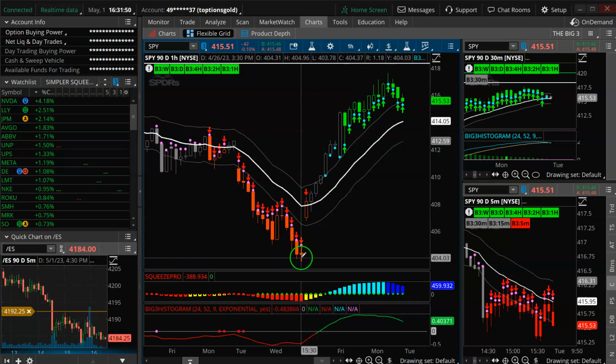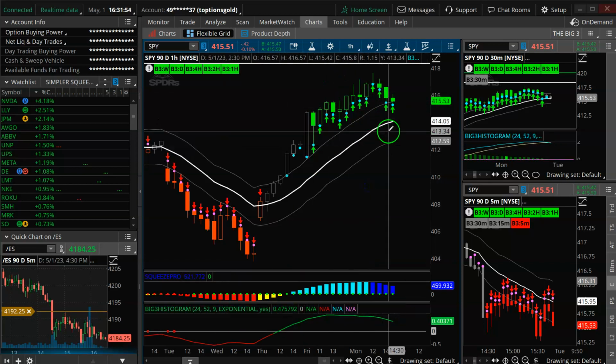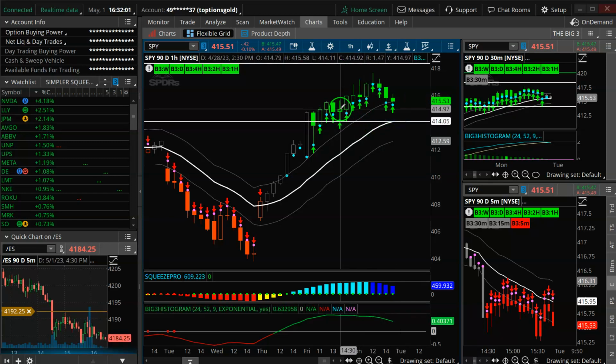So at this point, the S&Ps have gone a good 10 or 12 points without one backtest, one revisit of the hourly 21 EMA. So that 414 level might be a level that we have to test before we can eventually turn the corner and get that breakout.